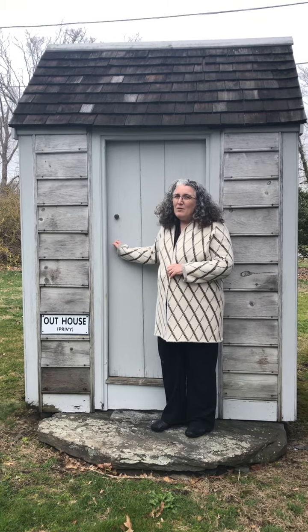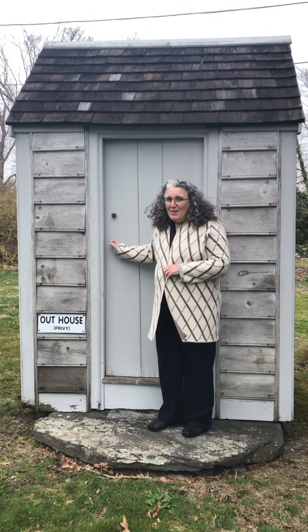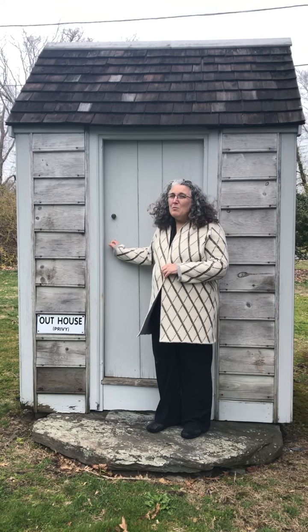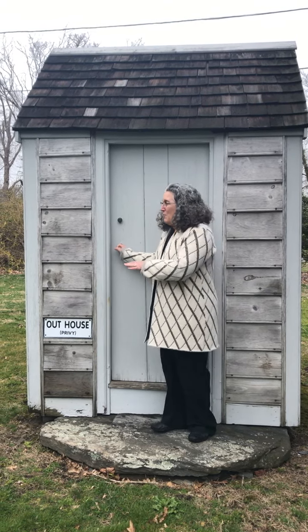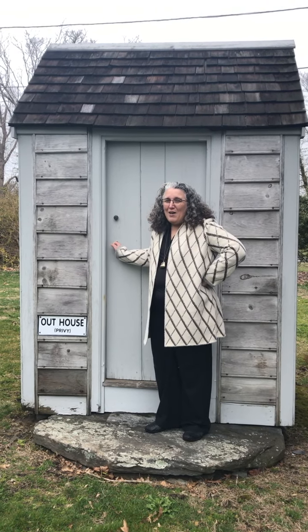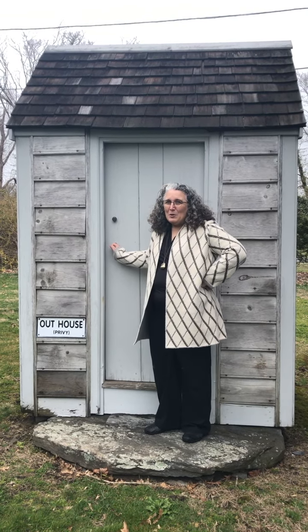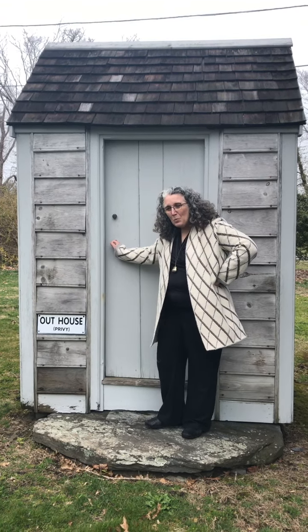Farms in Little Compton would have had outhouses like this one. This one at the Wilbur House Museum features an antique outhouse seat, but the rest of the building is a reproduction from the 1970s that was made by our executive director at the time, Carlton Brownell.